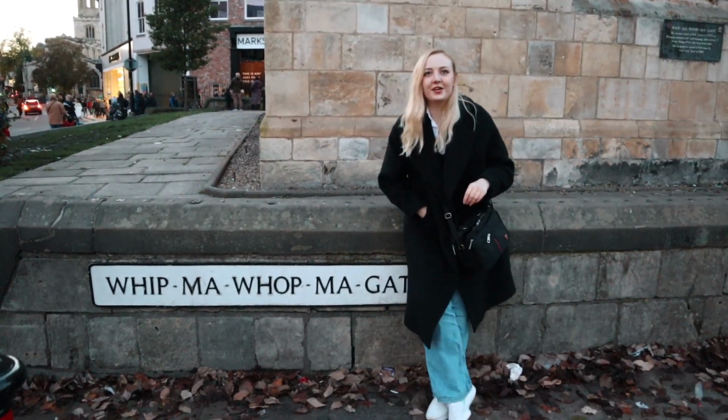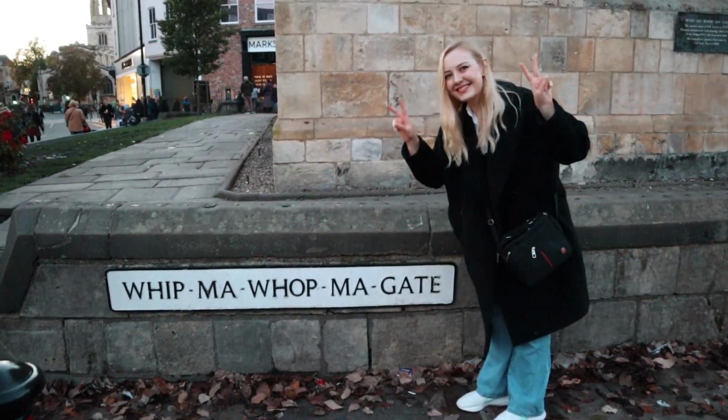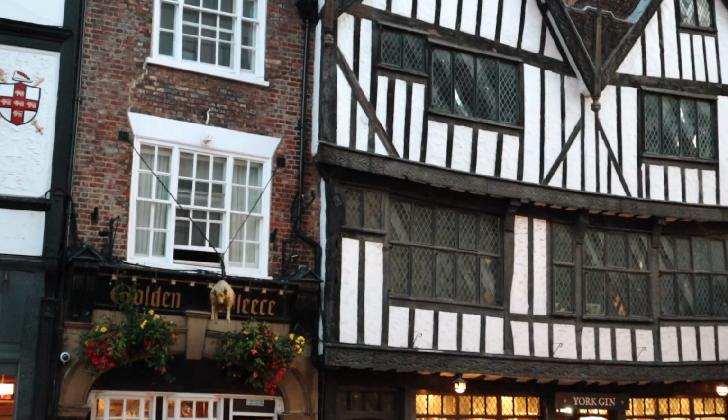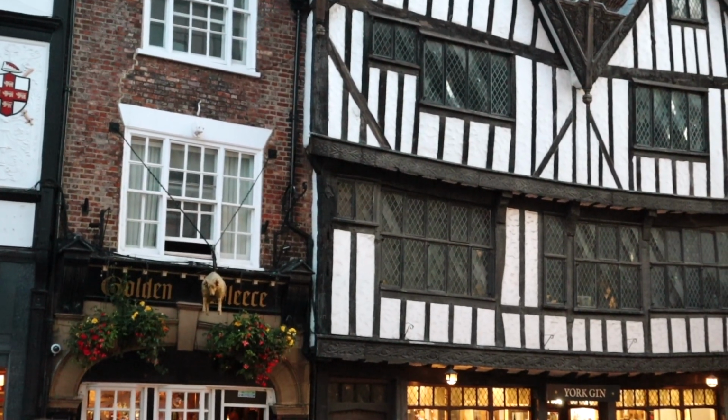Whip-ma-whop-ma-gate. It sounds kind of wrong, doesn't it? Whip-ma-whop-ma-gate, which is a mouthful, is a very short street in York, and it is said to be one of the shortest streets in England, but it has a ridiculously long name. So York being the historic city that it is, it has a lot of pubs, with the two most famous pubs being the Guy Fawkes Inn and the Golden Fleece. The Guy Fawkes Inn is said to be the birthplace of Guy Fawkes, and the Golden Fleece is allegedly one of the most haunted pubs in the UK.